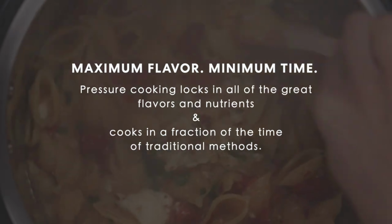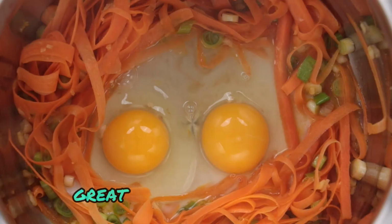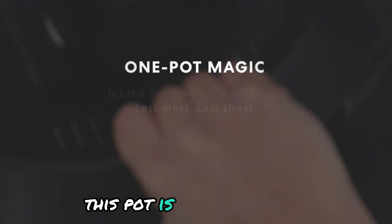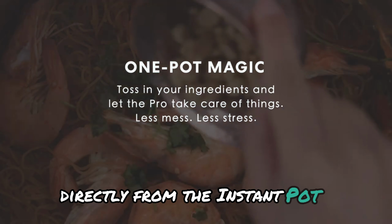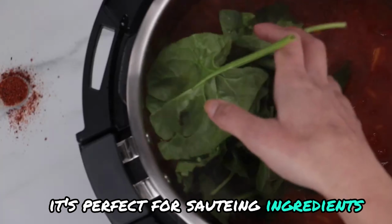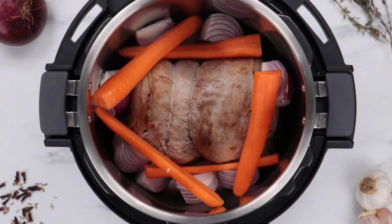2. Premium Inner Pot. One standout feature is the premium cookware-grade inner pot with stay-cool silicone handles. This pot is not only durable but also allows you to transfer it directly from the Instant Pot to your stovetop. It's perfect for sautéing ingredients before pressure cooking, adding convenience to your cooking process.